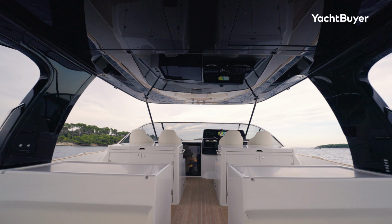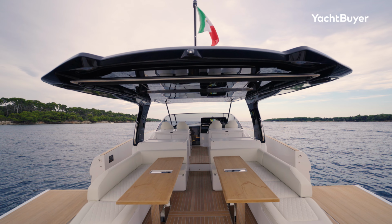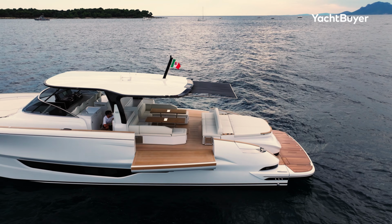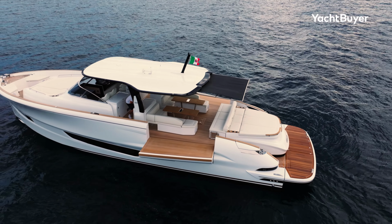It's an open boat, but it's a Med boat. It's a hot weather boat, so protection is also important. You've got this very substantial hardtop, and that's supplemented by an optional bimini. You push a button and that will pull right a long way out as well. It almost covers that sun pad, so you have got good protection if you want it that way.